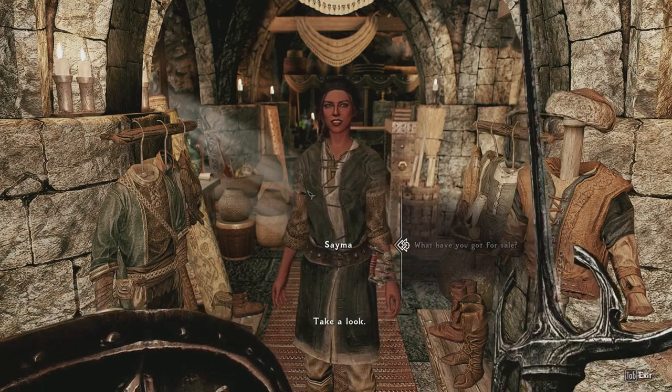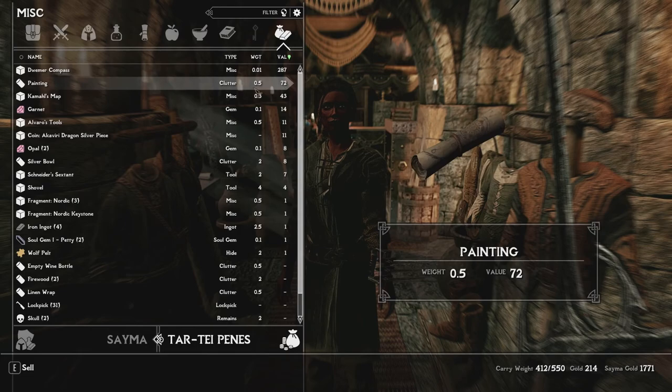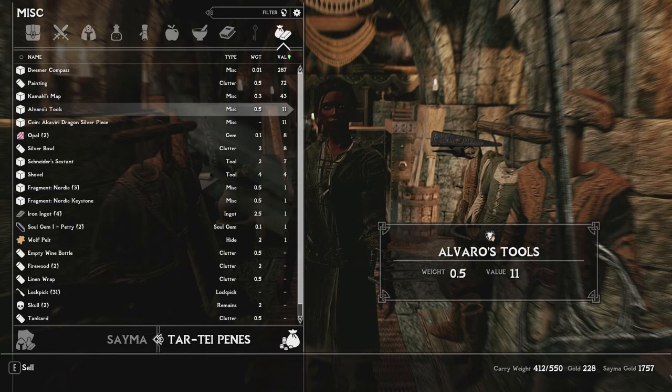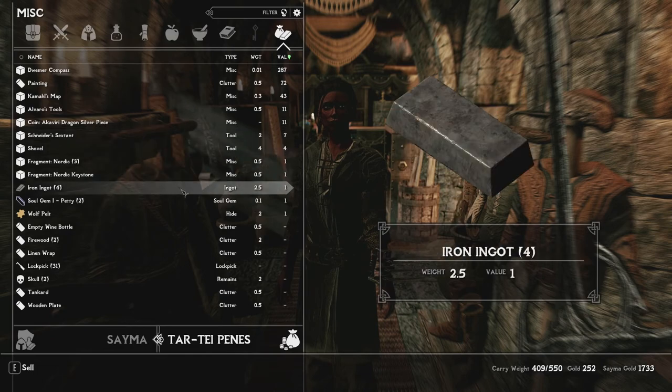What do you got for sale? Take a look. Okay, what can I throw at you? So we're gonna do value. So this is clutter and painting, but I thought there was a place to store paintings in the actual museum. I'll have to look into that further. That you can have. How much gold does she have? 1700. Take that. Sure. I'm gonna keep all those.